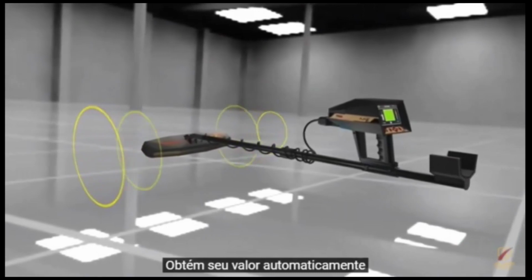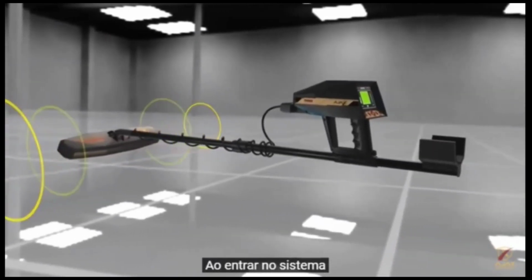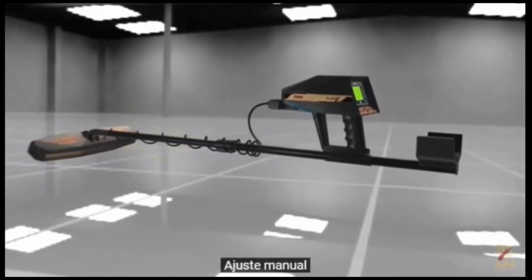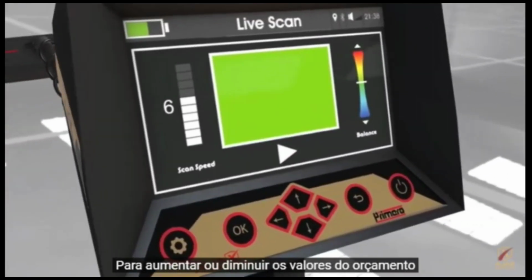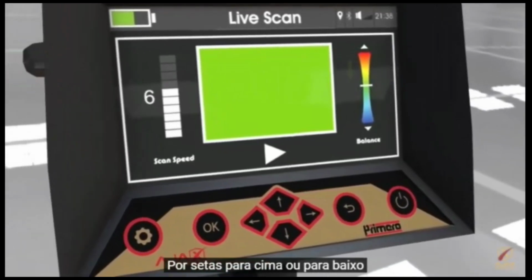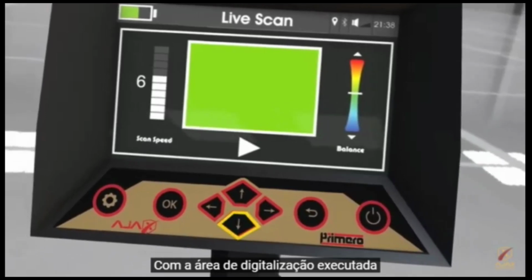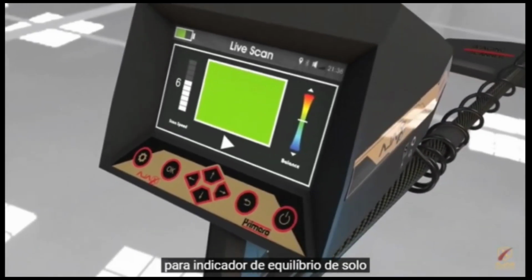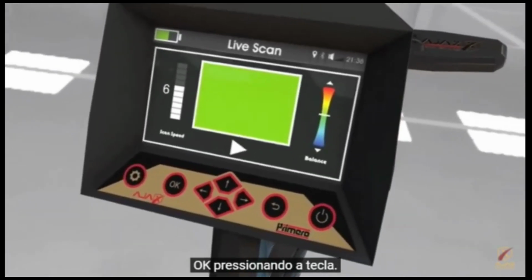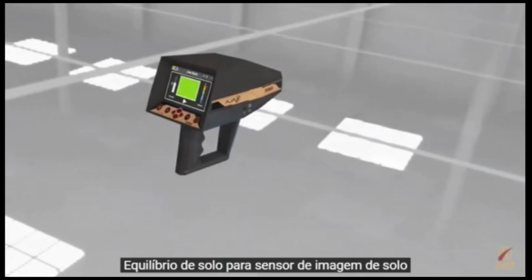Balance indicator. This indicator takes its value automatically after doing the initial ground balance upon accessing the system. Manual adjustment can be done by moving the cursor and increasing or decreasing the balance value with the up and down keys to get an accurate balance with the scan area ground. An automatic value can be obtained for the ground balance indicator by pressing the OK key.